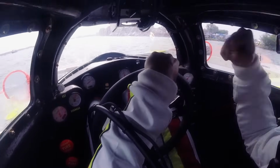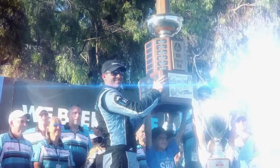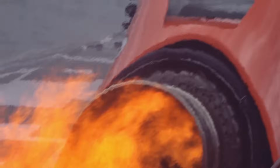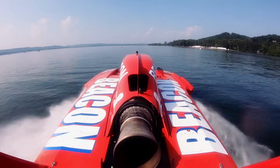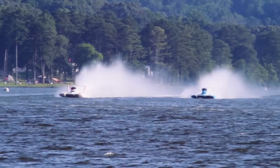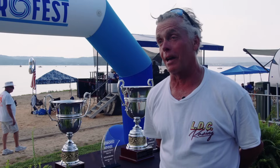It's the elite drivers, elite crews, elite teams. It's the top level. This is the goal. We want to race for the Gold Cup and win championships. The most amazing sport in the world, that's what I'd say. Unlike any other motorsport out there. The biggest, fastest power boats in the world. It's the absolute pinnacle of boat racing. Yeah, you know, we're just a bunch of good old boys going boat racing. It's just a lot of fun.